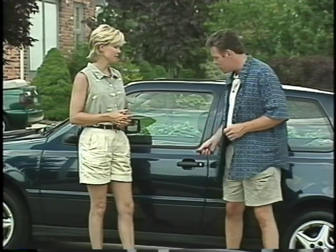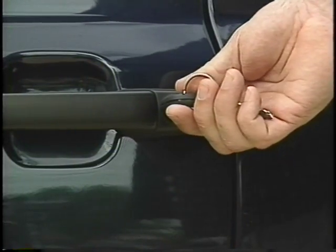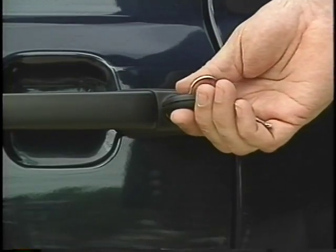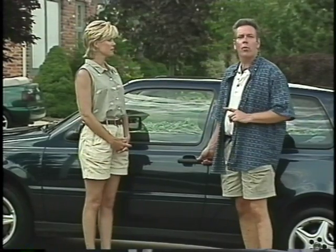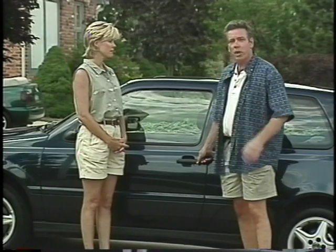The central locking system also has a selective unlock feature. To unlock the driver's door, just turn the key to the left once. Two turns of the key in rapid succession unlocks all of the doors. If you have a GTI with power windows, turn the key to the left and hold it until they're lowered to the desired position.